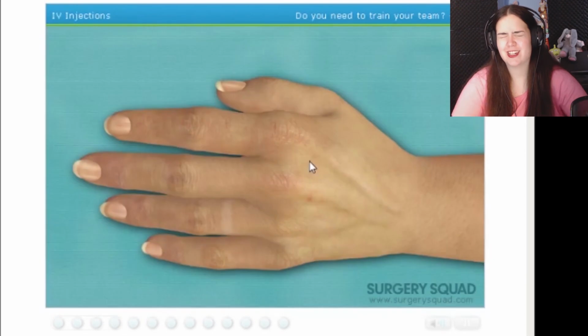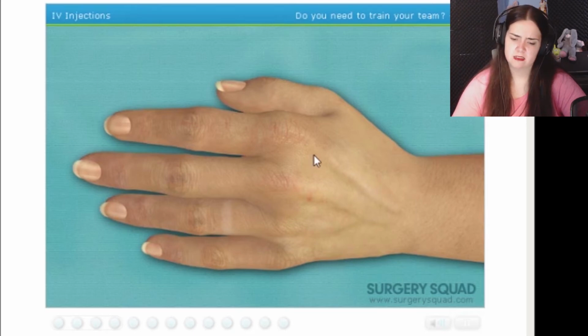I just pressed continue. To begin the surgery, we need to start an IV to provide our patient with fluids and medication. I've already tied a tourniquet around her upper arm. Can you find a suitable vein in the patient's hand?